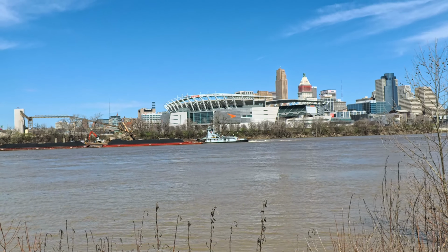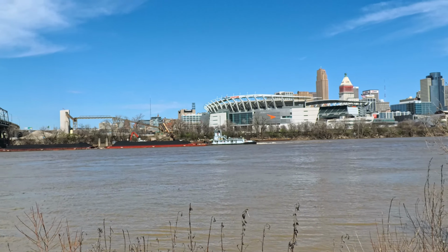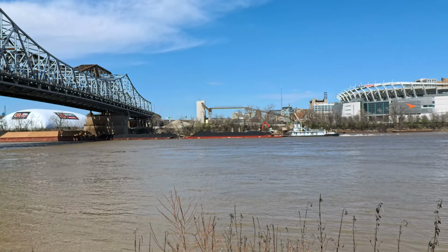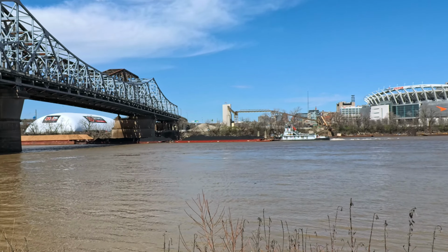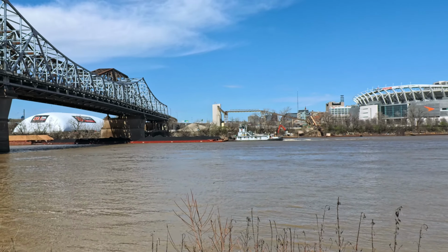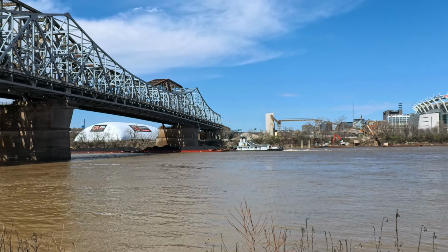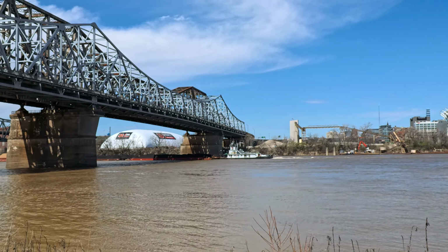Wow, that's pretty cool. Wow, that looks pretty close going under that bridge. Looks like the Bengals practice spot over there. Well, I thought I'd just give you a quick glimpse of the Ohio crossing Paul Brown Stadium in Cincinnati, Ohio. I hope everybody enjoys it.